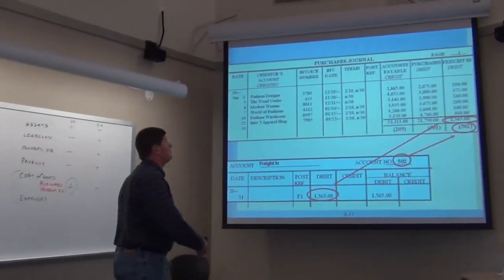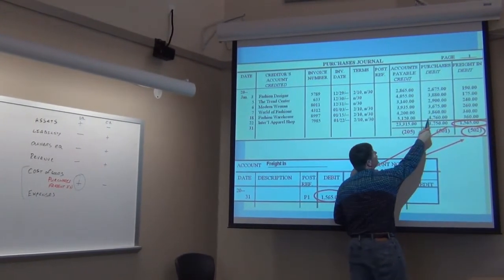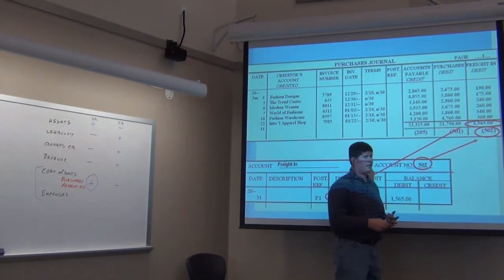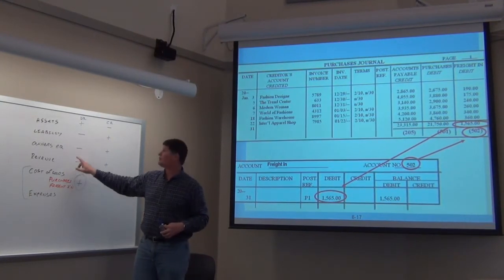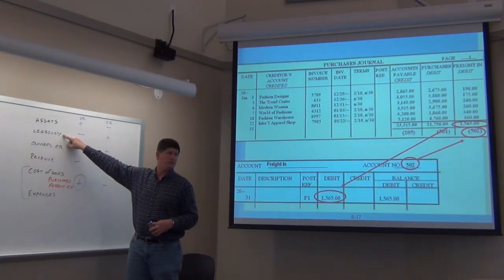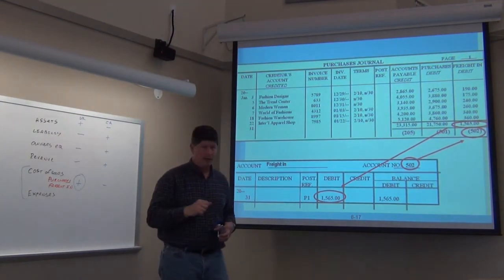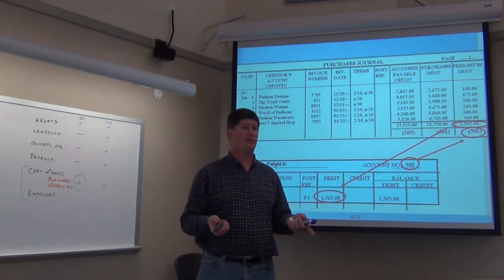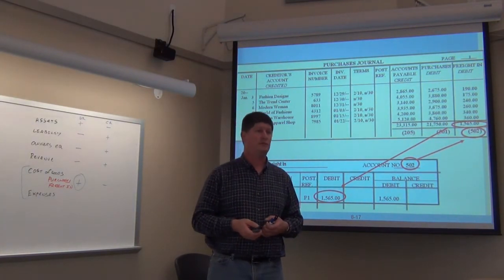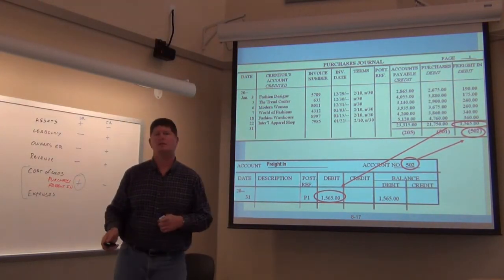So in the purchases journal, you've got accounts payable, which is a liability. And you've got purchases and freight in. Purchases and freight in are both expenses, and your accounts payable is a liability. Notice it doesn't affect inventory anywhere. Inventory only shows up at the end of the month when we figure out how much we have left. And we'll get to that later, okay? So does that get you where you need to be? Yeah, I'm closer to where I need to be.